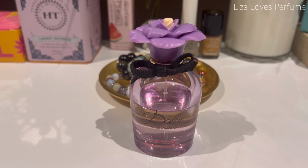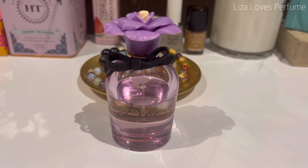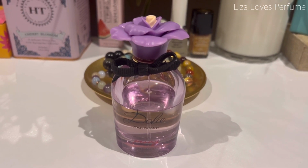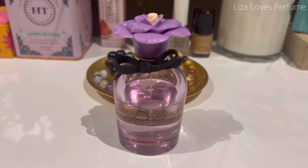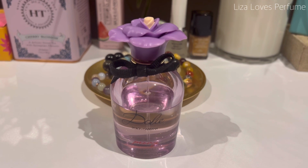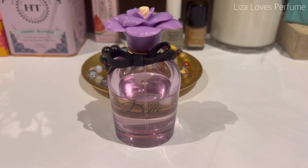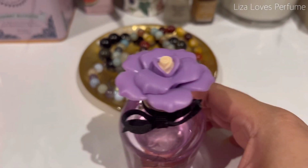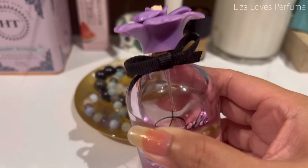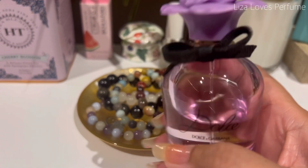Peony is a 2019 release. I had smelt it on a former co-worker and I made the mistake of not giving it enough time on my own skin, so I didn't actually smell the brashness until I started using it at home more regularly. Do love the bottle though. It's gorgeous with that flower lid, flower cap, the ribbon bow.